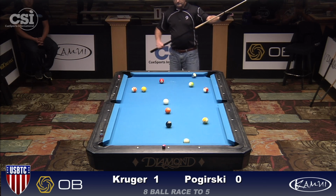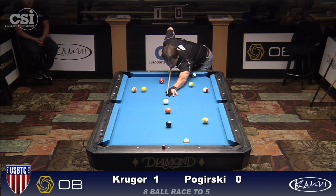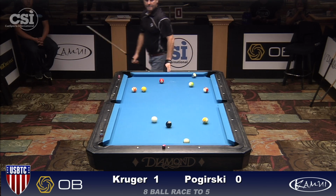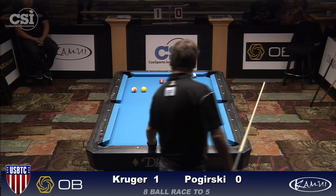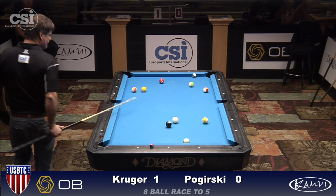I'd be surprised he's shooting it now, though. That does surprise me. There might be something about the 3 in the right-hand corner he doesn't like. I would just rather have a shorter travel with my cue ball on the ball before the 8 to the 8 than this, but you know, it still is a bar table. There's plenty of room out there.